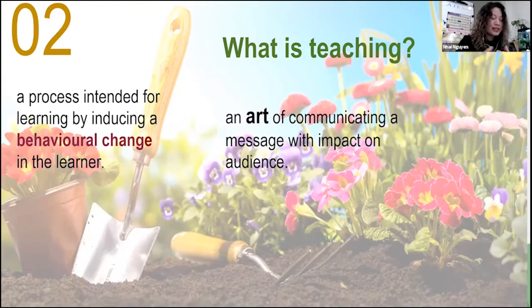So let's ace our understanding about teaching. What is teaching? The Confucius saying: if you think in terms of a year, plant a seed. If in terms of 10 years, plant trees. If in terms of 100 years, teach people. So clearly, teaching is a most noble job, and we are educating the future generation of the country.